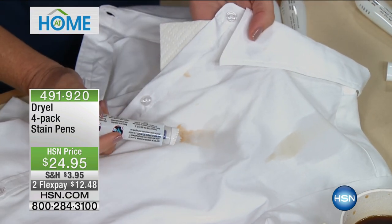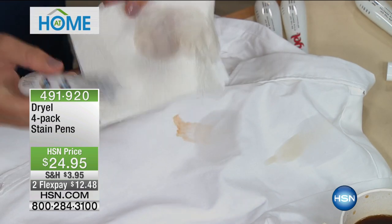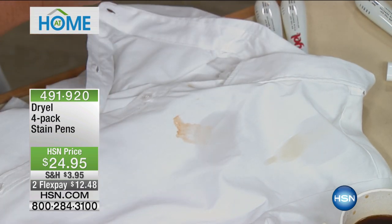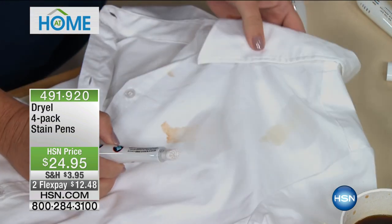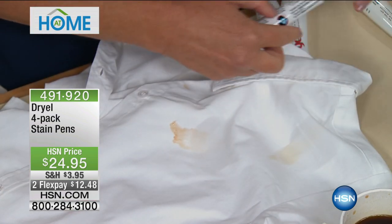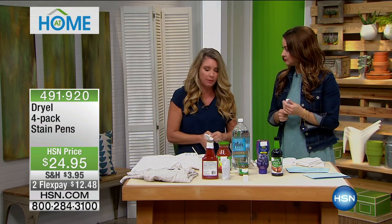The bottom, I left it here so you can see the difference. And again, it's pushing it through onto the paper towel. It's not messing with the fibers. It's not bleaching it. It's not causing any trouble there. It's cleaning it right up. So like you said, you can go to the office, you can go to your meeting, you can go have dinner and go on your date when you've just spilled stuff all over it.